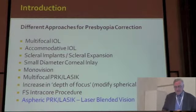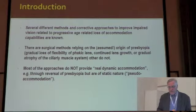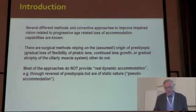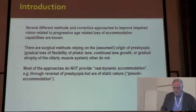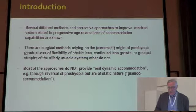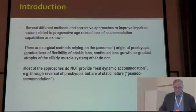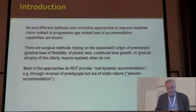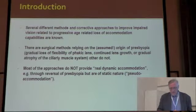There are, as you know, several different methods and corrective approaches to improve impaired vision related to progressive age, related to the loss of accommodation capabilities, as we have heard. There are surgical methods relying on the origin of presbyopia, the gradual loss of flexibility of the phakic lens, continued lens growth, or gradual atrophy of the ciliary muscle system, or the scleral system, as we have heard this morning. And most of these approaches do not provide real dynamic accommodation. They have a so-called pseudo-accommodation.